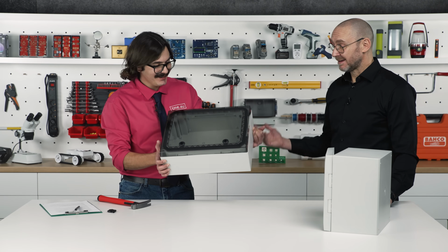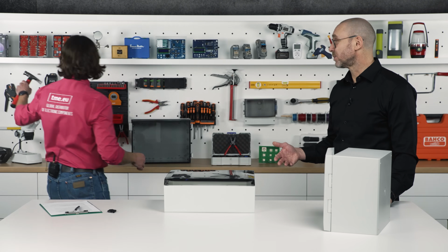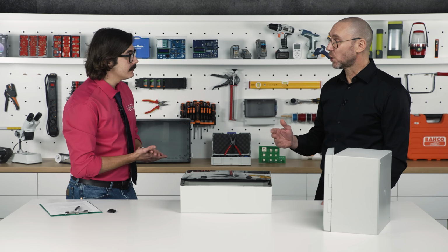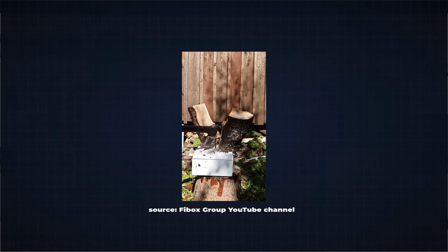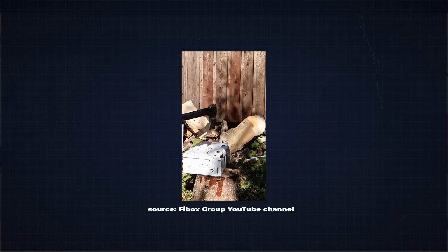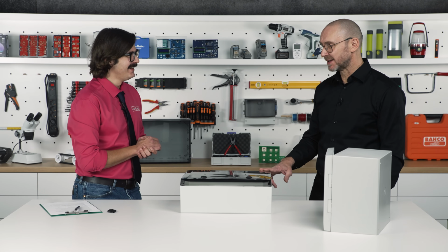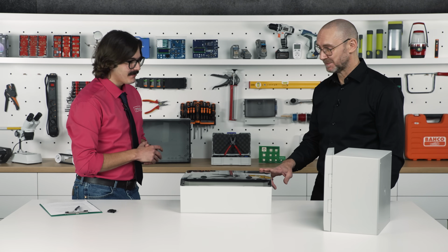So, Alex, you are not the first who is trying to destroy this cabinet, and we are very happy. All attempts are not successful. That was a little hammer. Yeah. So on YouTube you can find movies where our colleague from Finland is trying to break such a cabinet with a big and heavy axe. An axe? Yes. All right. Yeah. He didn't succeed, so that is a very good recommendation.